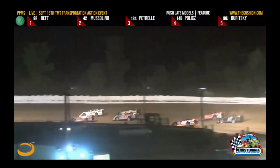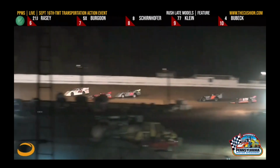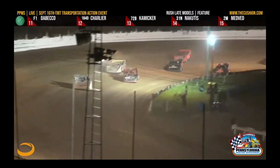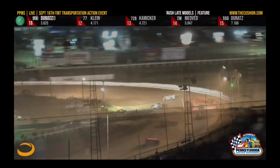The 184 trying to take charge in a quick manner. The Cole Patrell, number 184, working to the front, but he is currently in the second spot. Here comes the 42 of Tony Mussolino battling back. The 14B of Ben Policz in third. 14B of Ben Policz working to the inside of Mussolino. That battle is for the lead.